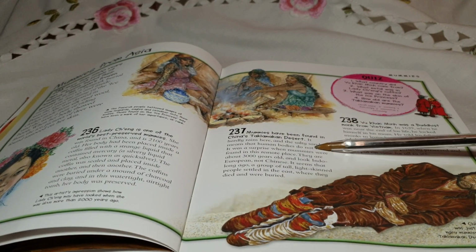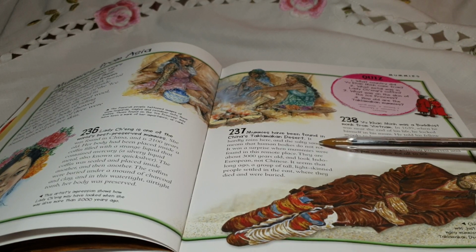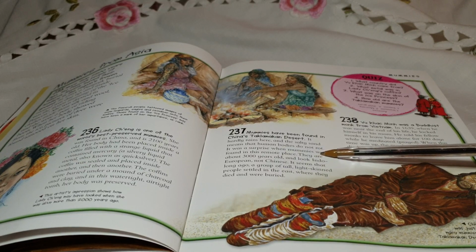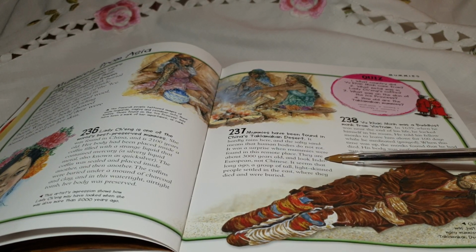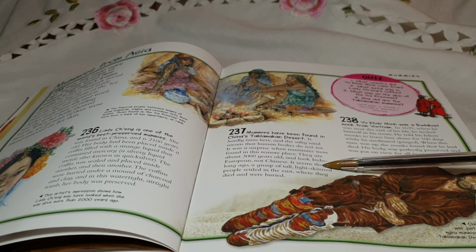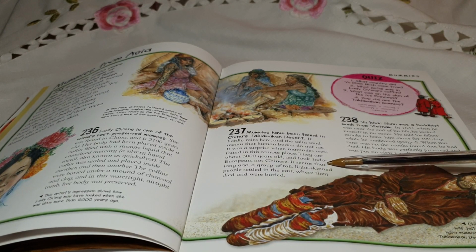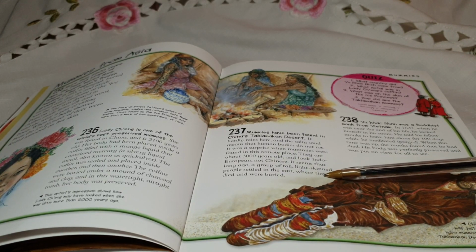Mummies have been found in China's Taklamakan Desert. It hardly rains here, and the salty sand means that human bodies do not rot. It was a surprise when mummies were found in this remote place. They're about 3,000 years old and look Indo-European, not Chinese. It seems that long ago a group of tall, light-skinned people settled in the east, where they died and were buried.